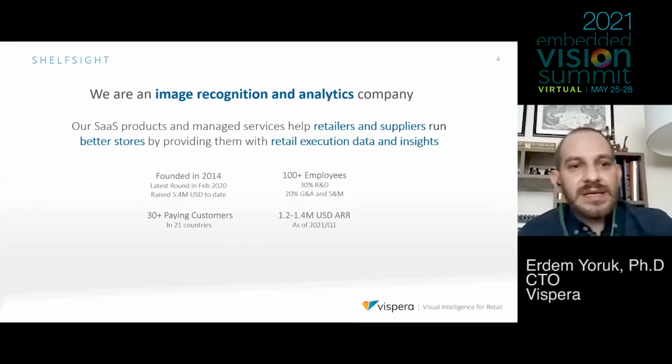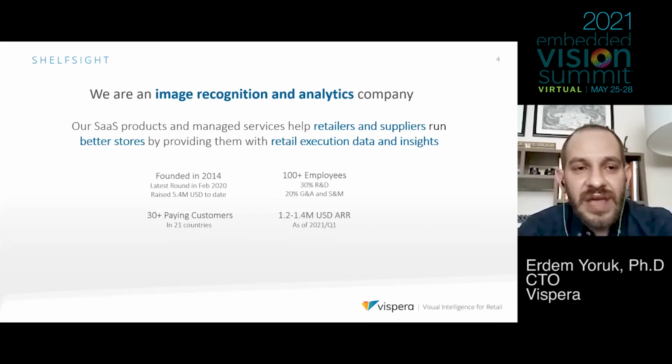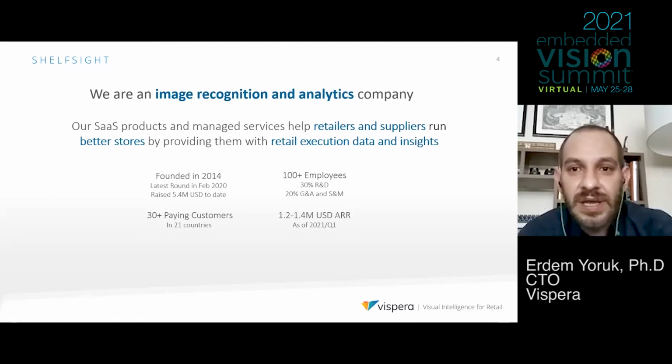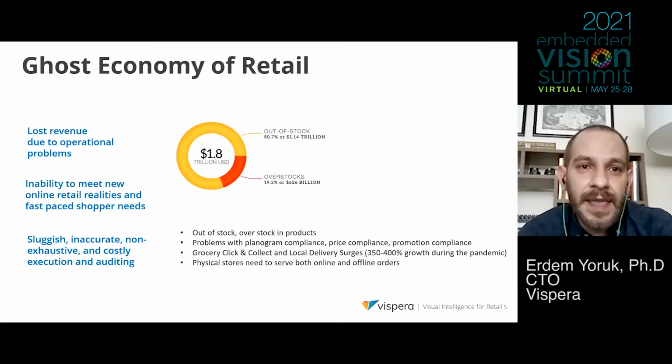As I said, Vispera is an image recognition and analytics company. We have software as a service products that help retailers and suppliers to manage stores better by providing them retail execution data and insights. We were founded in 2014, and we currently have more than 100 employees and serve customers in more than 20 countries.